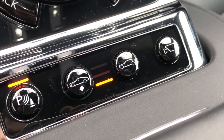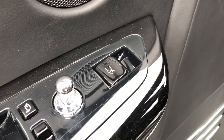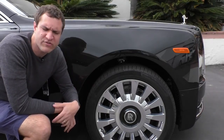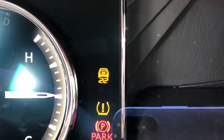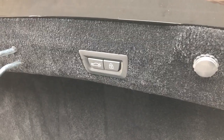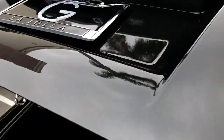For example, the switch to open the trunk on the driver's door panel has the unmistakable rear roofline of the Phantom, and even the traction control warning light to let you know you've turned off the traction control or it's active, that has the rear end of a Phantom sort of slipping on the road. You will also find the Phantom's outline on the power trunk closer button, the button that you come back here and press in order to close the trunk.